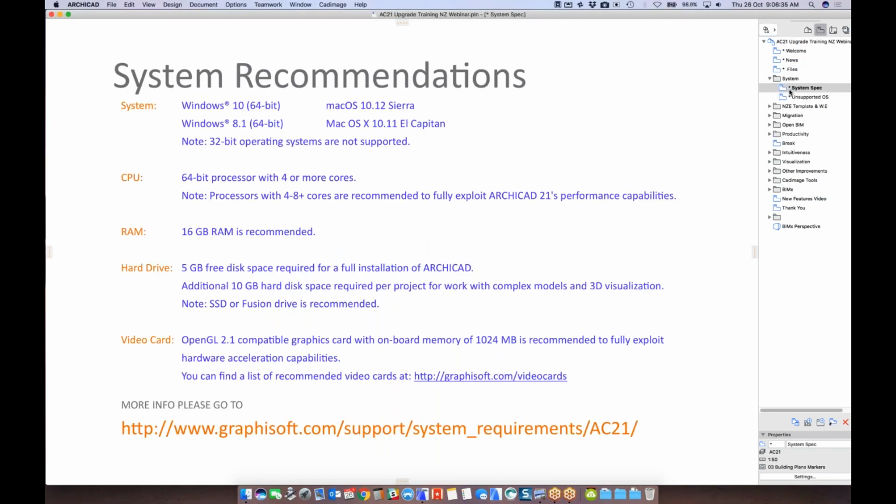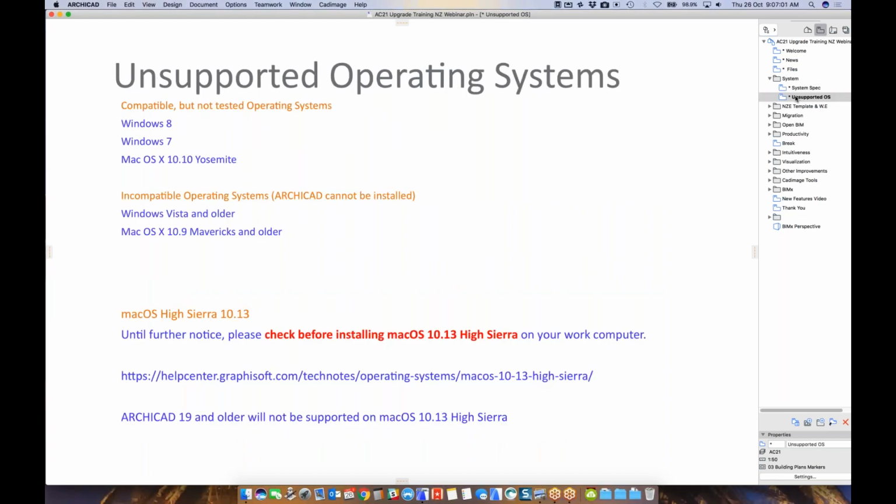For the ones who are looking to install or haven't installed already, just check your system specs. The recommended software to run ARCHICAD is either your Windows 10 or 8.1 or Mac Sierra or El Capitan. There's a lovely little link at the bottom of the page that you can go and check the website to see if your computer meets those specs. There are reports of people who have got ARCHICAD 21 running on Windows 7 and even on the older Mac OSs. Just be aware it is unsupported. So if you have any issues, Graphisoft's response will be, does it happen in the later OSs? So just be aware of that.